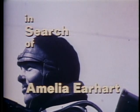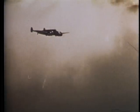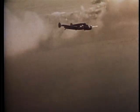Nearly 40 years after Amelia Earhart's disappearance, there are surprising new theories to explore. The early morning of July 2nd, 1937, Amelia Earhart and her navigator are bound westward over the lonely mid-Pacific. It is the final leg of a grueling round-the-world flight. Within several hours, they will disappear.